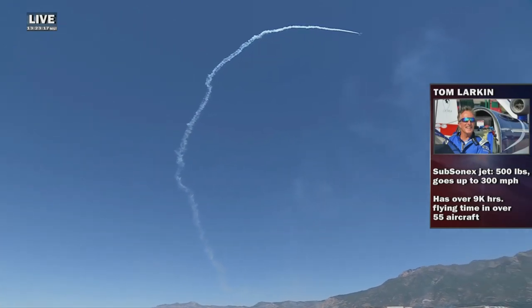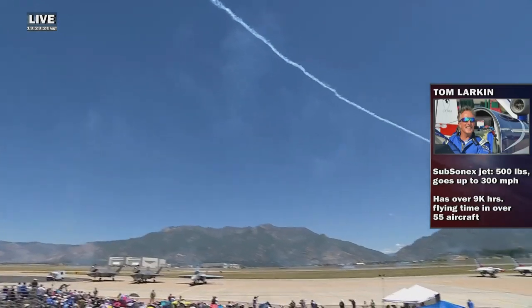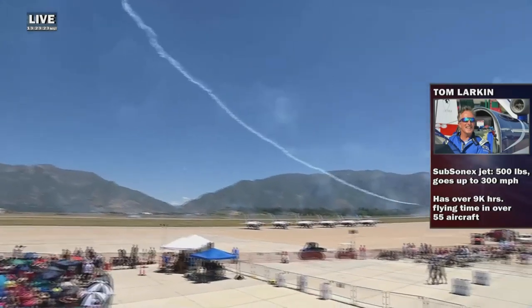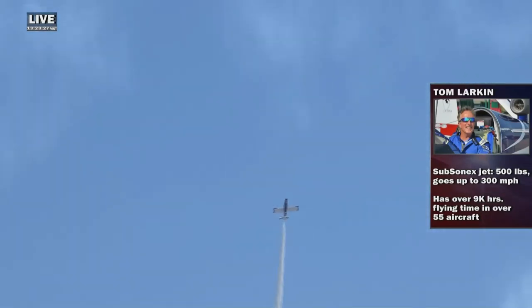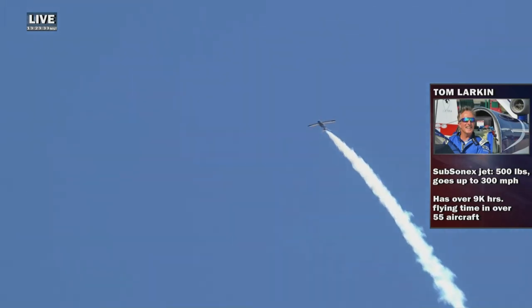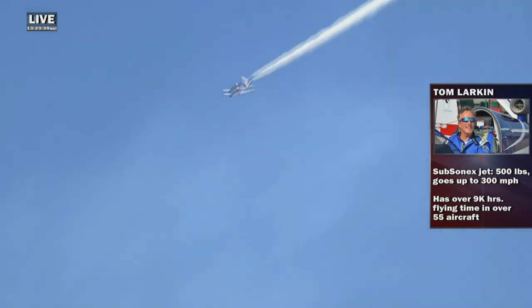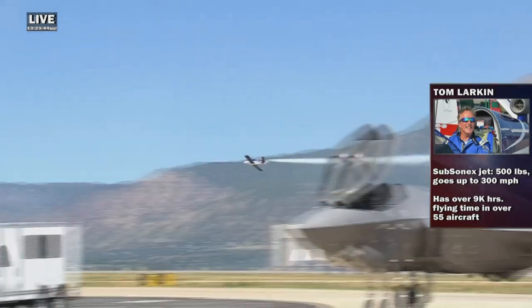With a perfect blue sky, this is Tom Larkin drawing out a maneuver we call the Cuban 8. It's a figure 8 drawn by the smoke of the airplane, with the figure 8 lying on its side. It consists of 5/8 of a loop on the left side, 5/8 of a loop on the right side. He's going to come down and match up the smoke right about in here, and the figure 8 is in the sky.